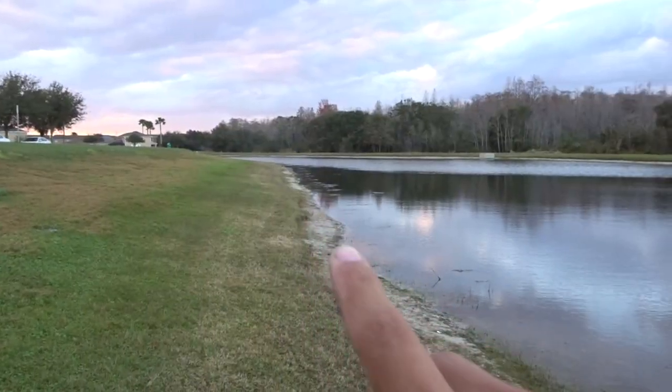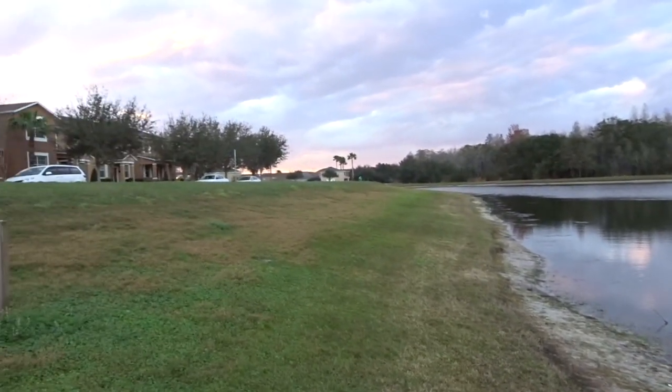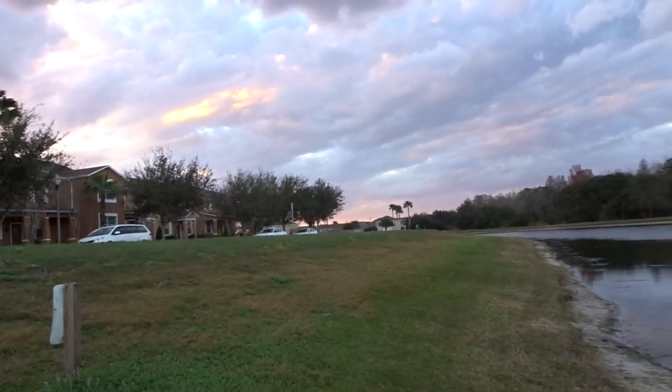This little bank, it went kind of quick just because it is getting dark. It doesn't really pick up that good on camera, but it's getting a little dark.